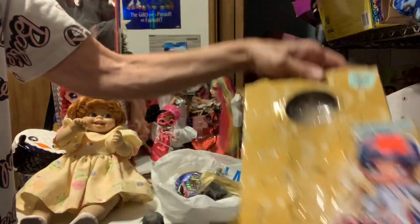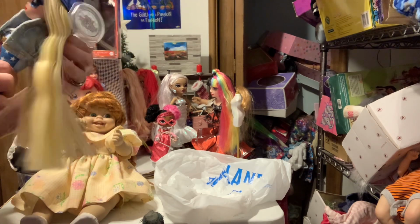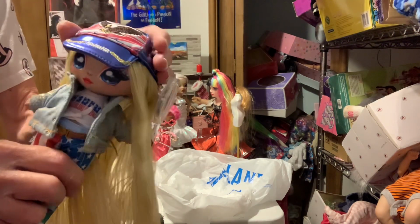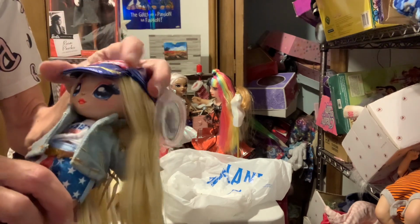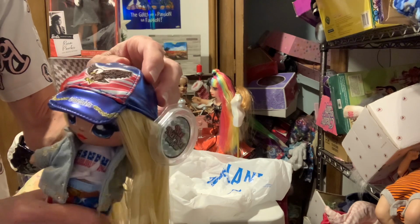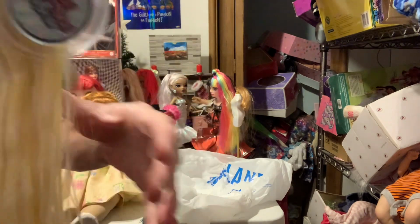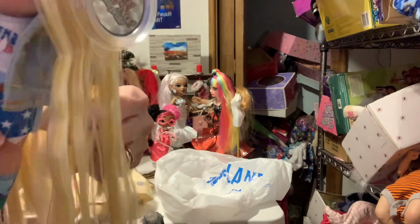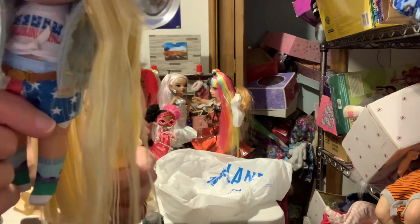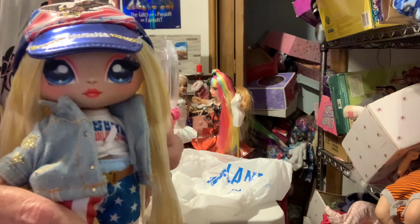Glam theories too. Let's take a look at her. She's got a little cap. Got an eagle, red, white, and blue, got the stripes and stars. She's got really kind of sandy blonde hair, or golden. Really pretty. Got blue eyes. Pink lips.